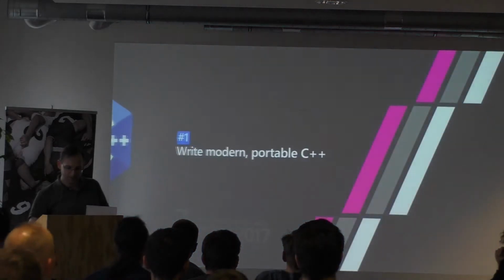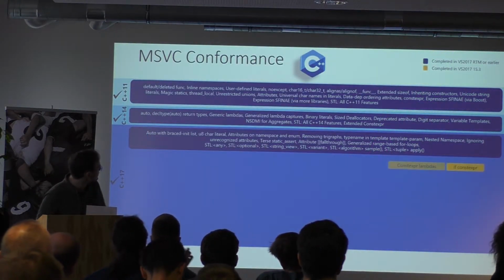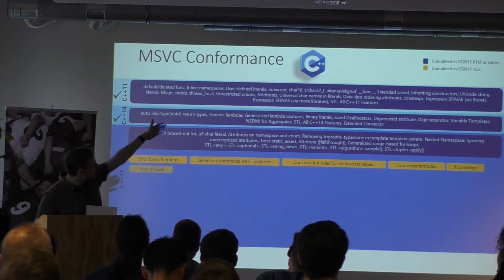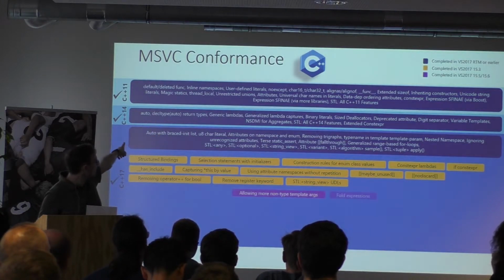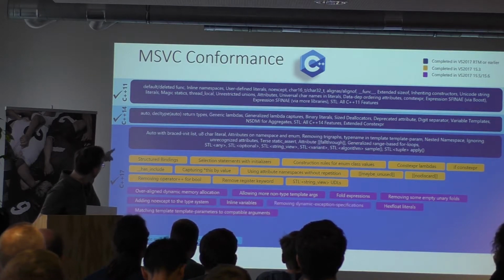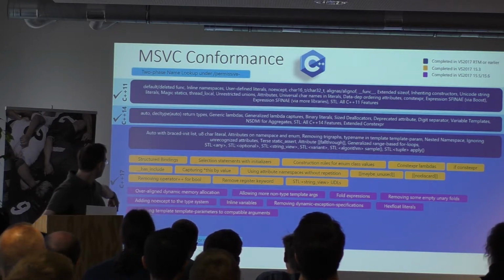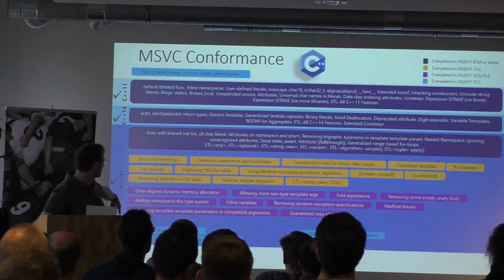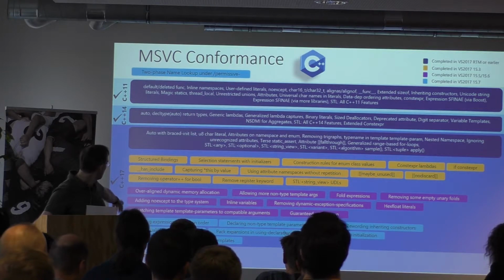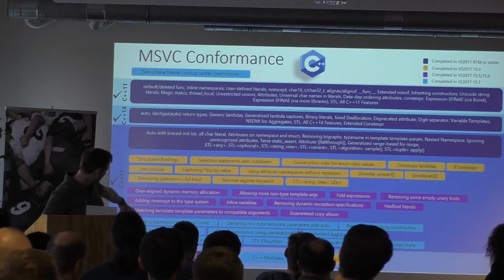Okay, so that's fun. Write modern and portable C++. So we talked about this a little bit already. In RTW, we shipped the things in blue, which by that point we'd already gotten 11 and 14. We've been streaming 17 in over the past few updates. And in 17, we filled in the rest of them, including two-phase lookup, which is now complete.